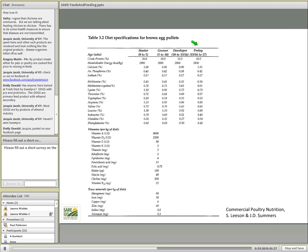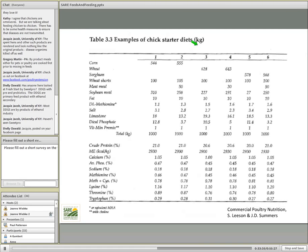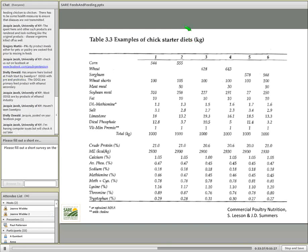And I got these from this commercial poultry nutrition book, and you too can find that on the internet. Here's some examples of what a chick starter diet may look like.